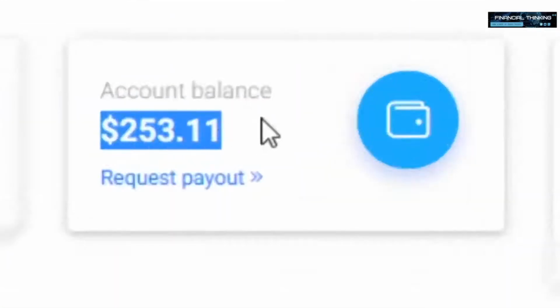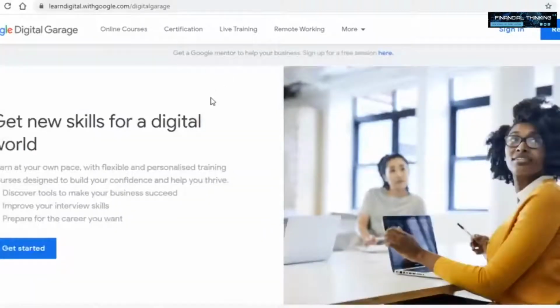Okay, so let's get started, guys. Before I even show you anything, here is proof of earnings. In a single day on complete autopilot, I made $253. Now, I did this through several websites, so be sure to stay until the end so you don't miss out on any of them, and so you know precisely what to do. With that important bit of info out of the way, let me show you the first platform.